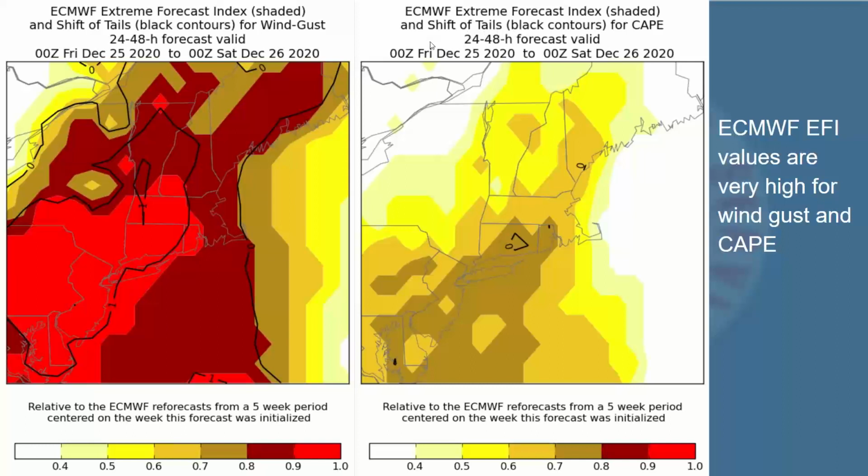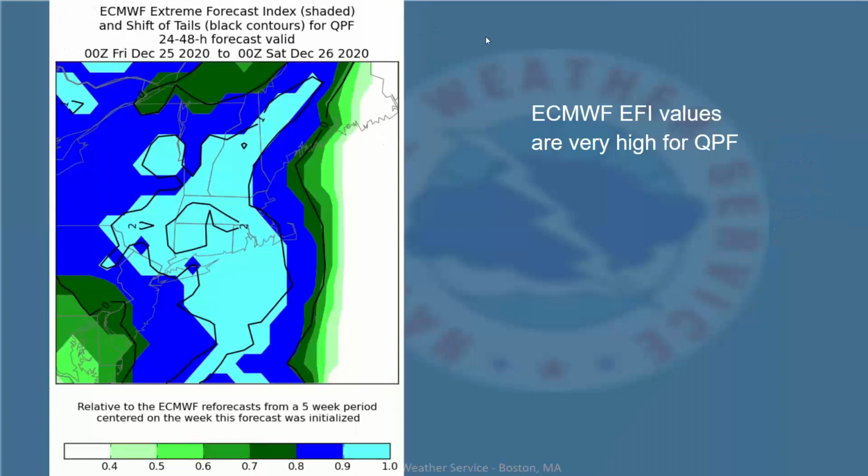And then looking at a couple of the other extreme forecast indices. These are from the European model, but I believe that the GEFS and the NAEFS were similar too, showing higher percentile wind gusts expected across much of the region, as well as some of the Cape, showing the instability. Although certainly the greater instability departure was south of our region, but just enough nosing up into our area to perhaps support a fine line of convection. And also looking at the QPF, not surprisingly, this was up near the top of the charts based on the European forecast across much of the region ahead of the cold front with the deep southerly flow. So Hayden will get into that aspect a little more later.